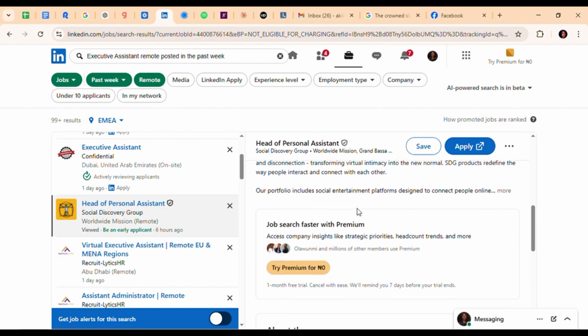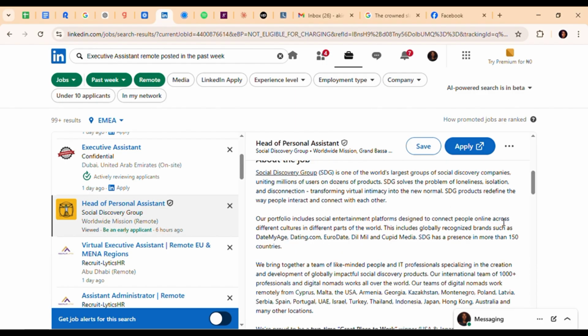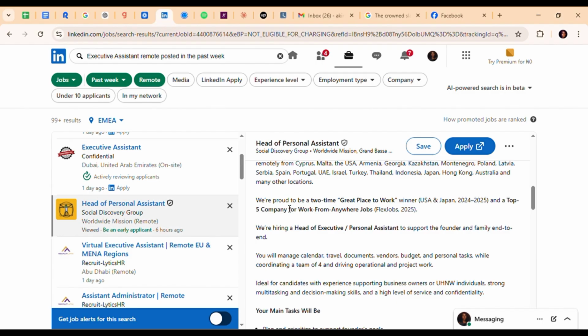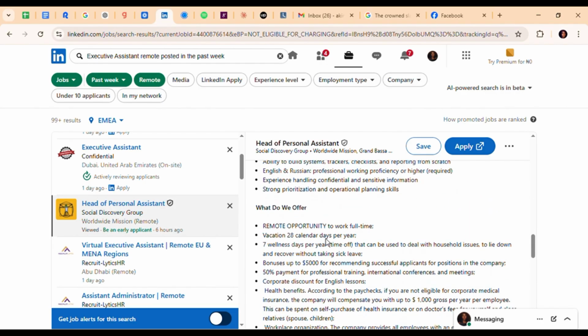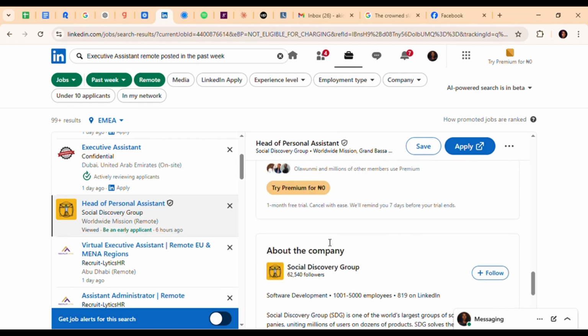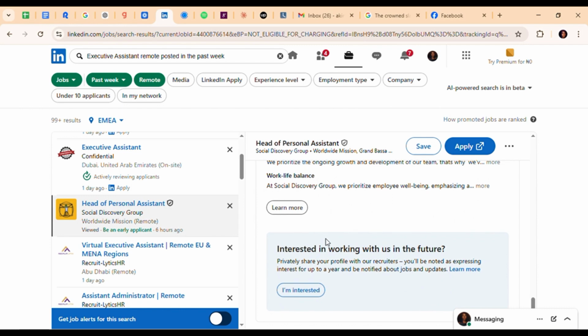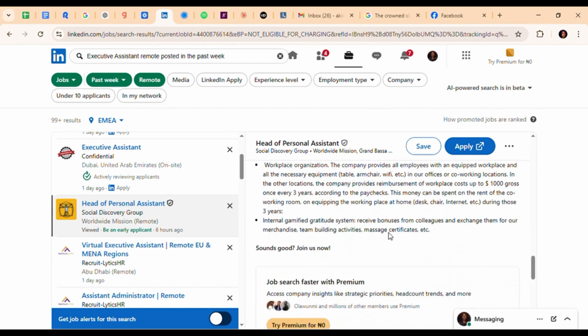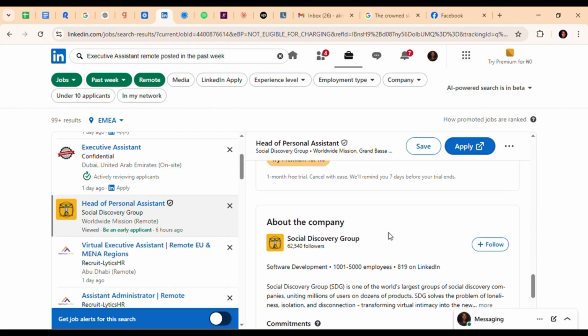Okay, so this is the group. You read around it. This is what they do. And top 5 company to work from. A top 5 company for work from anywhere jobs. You see, the job, it means that they hire remote workers a lot of times. So you read around it. Is it good for you? And then you apply.